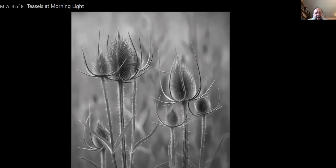You don't have to always have the tone range from darkest black to whitest white, and then a perfectly even distribution of all the tones in between. The choice of how you use those tones is really up to you in terms of what message you're trying to get across with the image. Here you have predominantly mid-tones and some highlights, and I think that gives the teasels this more delicate feel where you really emphasize that fine structure.